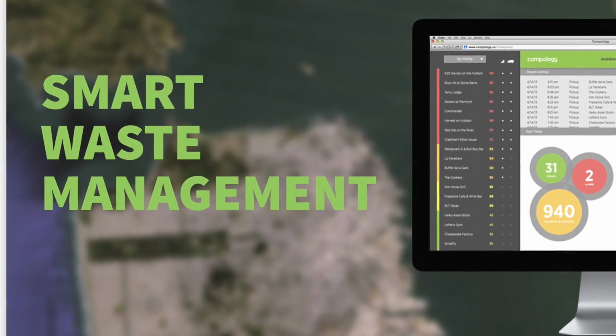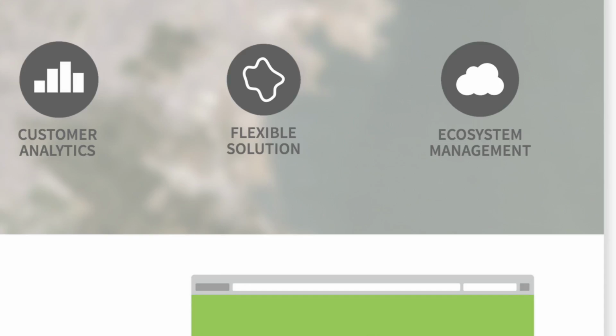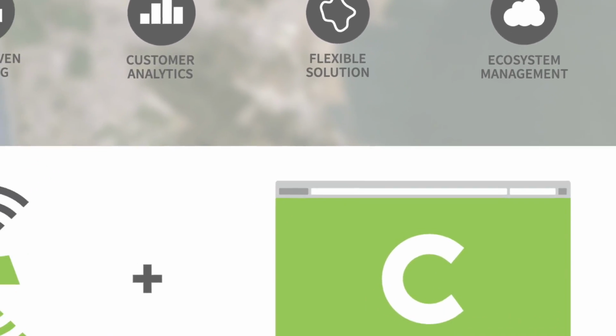So right now, right behind us, we actually have Compology, and they do connected trash cans, and they really want to go change the waste management industry. If you think about it, it's an industry that, the dumpsters we use today are the same ones that, honestly, your grandparents probably used.